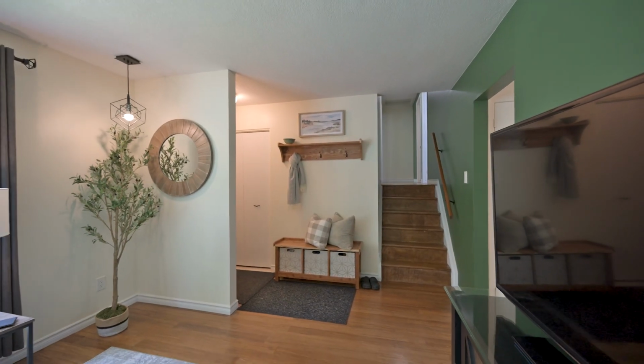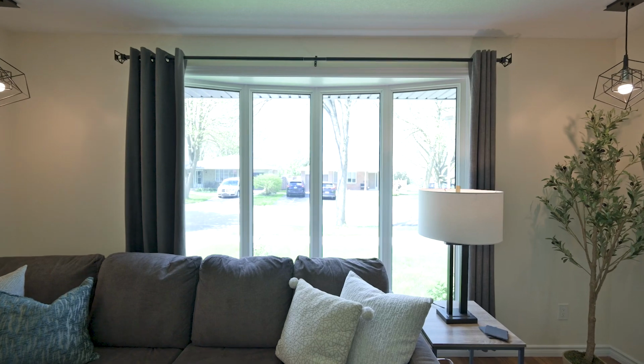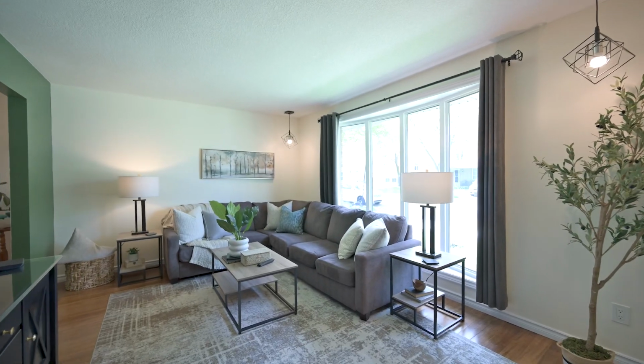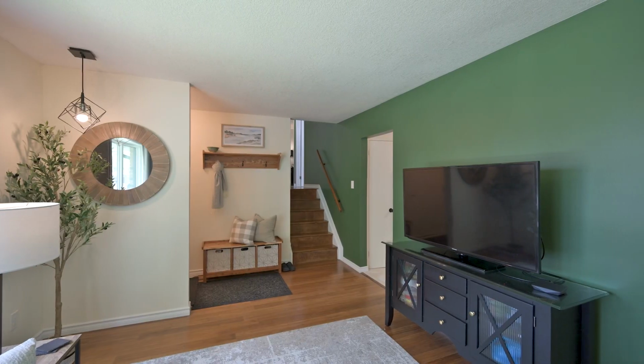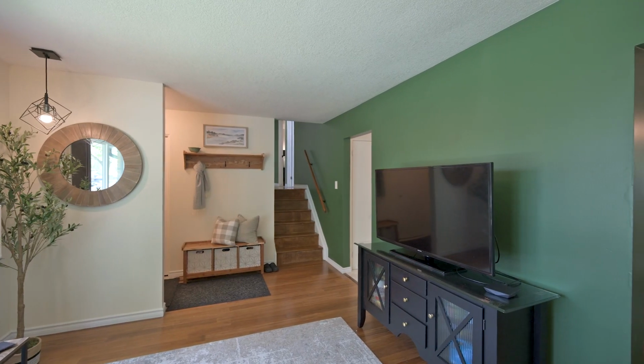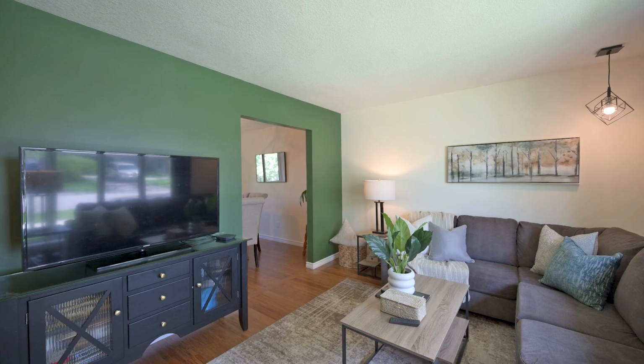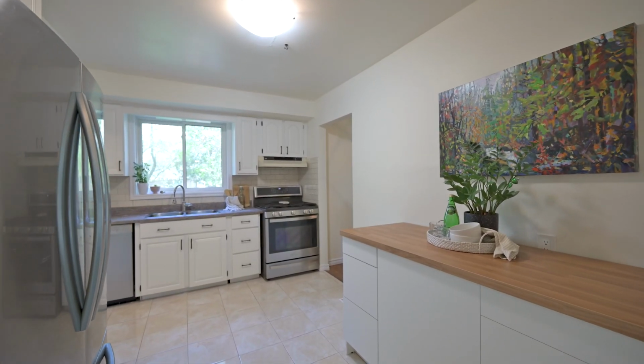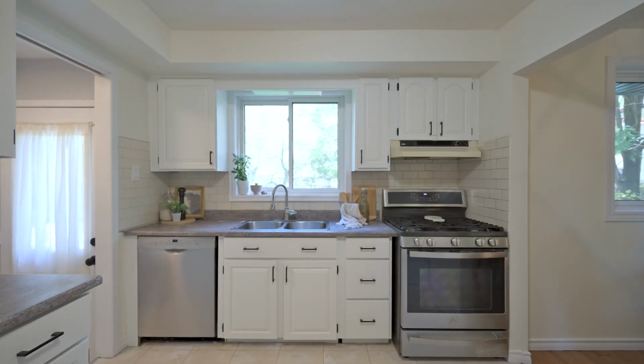When you first step into this home, it's impossible not to notice the warm and welcoming feeling. I love this big bay window in the front room, which was recently replaced in 2021, along with all of the other windows. Other recent updates include the electrical system, the furnace, the air conditioner, the roof, and soffits and fascia, meaning that all of those big ticket and really expensive updates are taken care of.